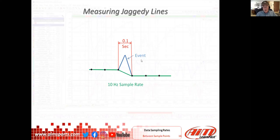And even at 10 hertz, so I'm going along every tenth of a second, granted, I did capture the edges of the event, but on my computer, I'm going to get the green line, not the actual blue line. Now, it could have been offset a little bit, and maybe I caught just the peak, the pink, a peak of it going up and down lower, but I'm still going to have this green line. So I better be sampling at least at 20 hertz to even have a hope of recreating what was going on in between.